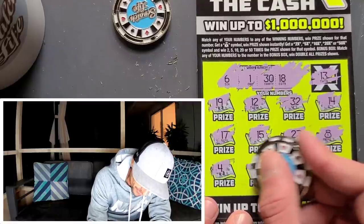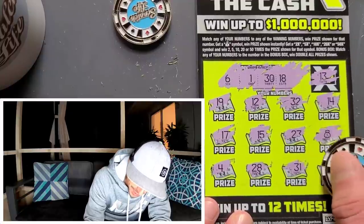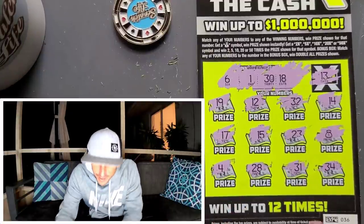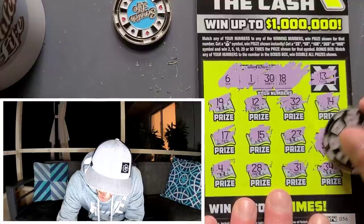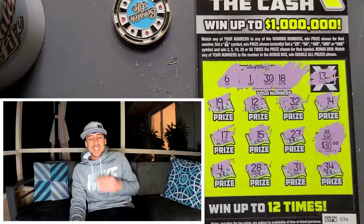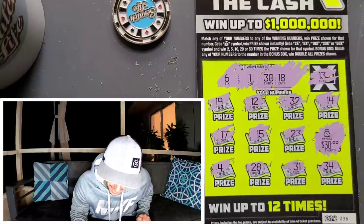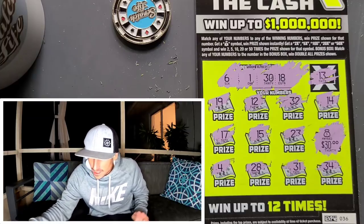4. 28. We got the money bag. Let it be good, dude. A good money bag. Single money bag for the win. Let it be good. Here we go. Holy smokes! Boom, man! I was not expecting $30 at all, man. Solidness. We will take that. That is cool. I was really not expecting that. I thought it was gonna be a 5.